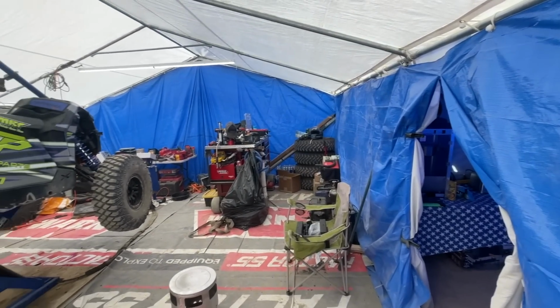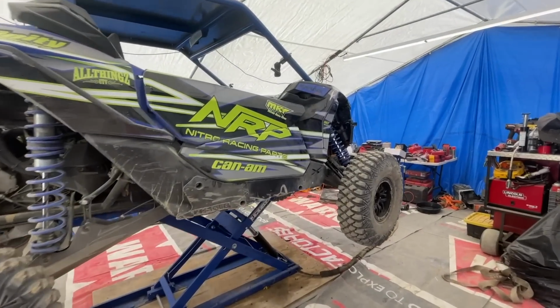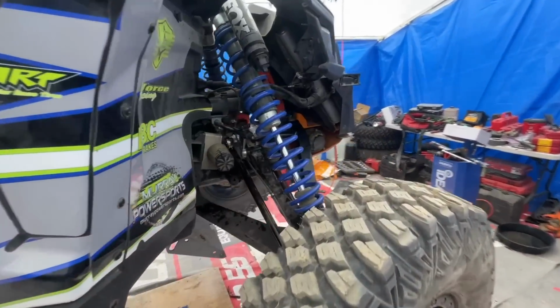All right, I gotta scream because there's a helicopter in the background. So it's the next day, change of plans. We actually didn't go out. Prerunner got new front differential.